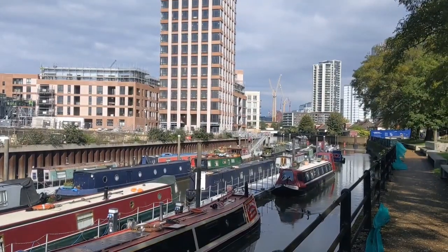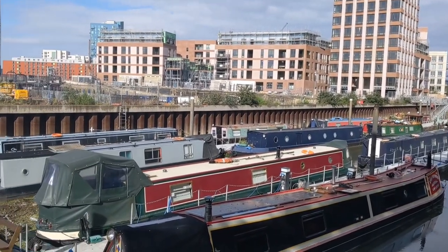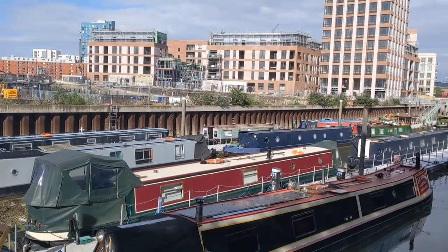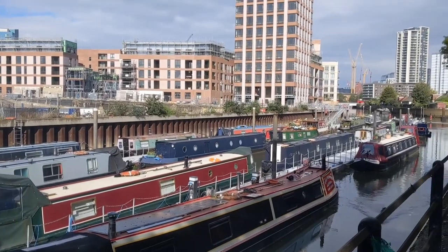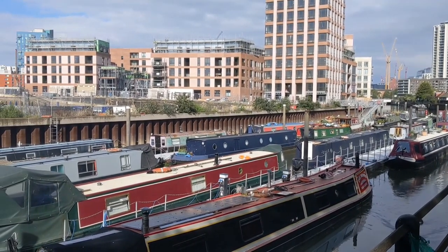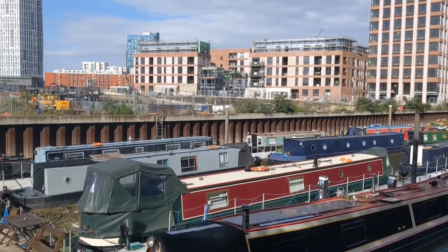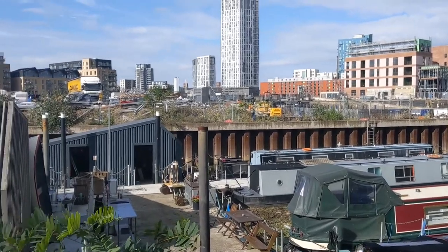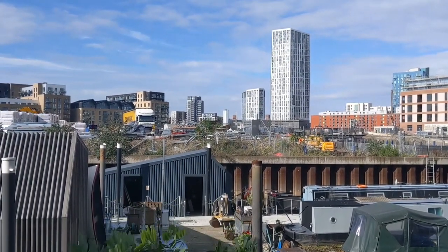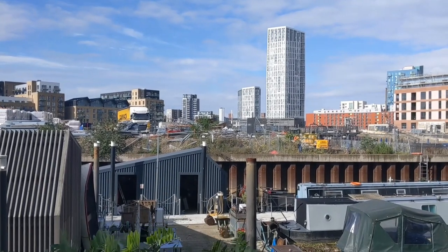Come behind Three Mills now. This is what's known as the Three Mills River Lock, or Three Mills River Weir. The water was diverted off the River Lee onto here, so it was not tidal. This helped with the construction of the Olympic Park. Barges would come along here with construction material. And as you can see, just over there, that's towards Bow, they're redeveloping again. It's constant developing in this area at the moment.